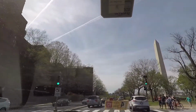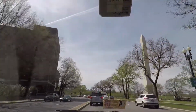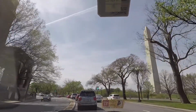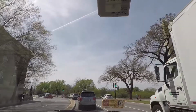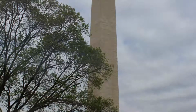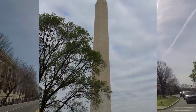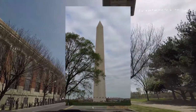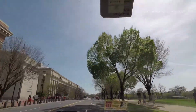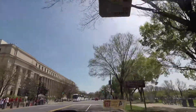So we're parallel, as you can tell here, to the Mall. There's the Smithsonian Museum of African American History and Culture. On the right there, that's Smithsonian Museum number 19, the latest Smithsonian Museum. And here is the Washington Monument, obviously. When it opened in 1888, it was the tallest man-made structure on the face of the earth for about a year and a half. In 1889, to celebrate the 100th anniversary of the French Revolution, the Eiffel Tower was unveiled. It's about twice the height of the Washington Monument and knocked it out of first place.